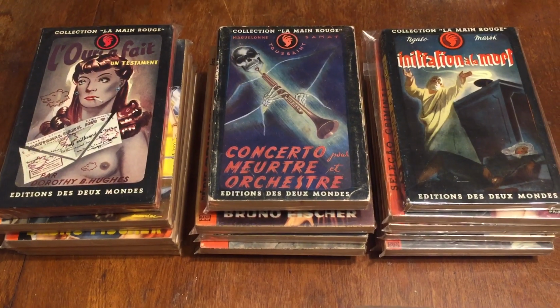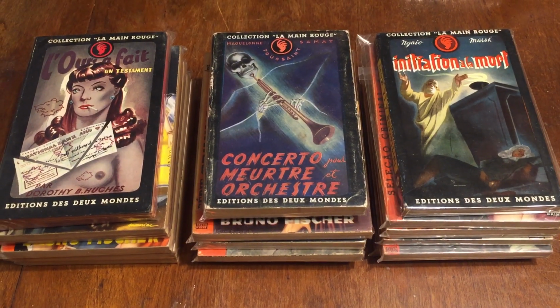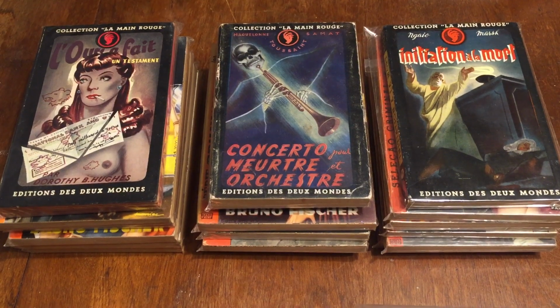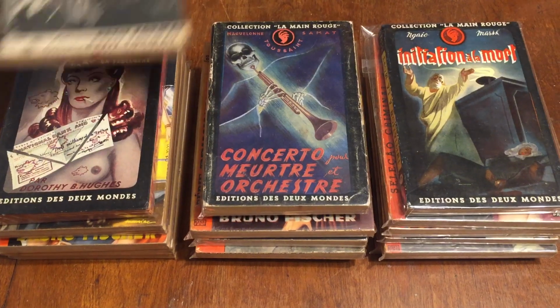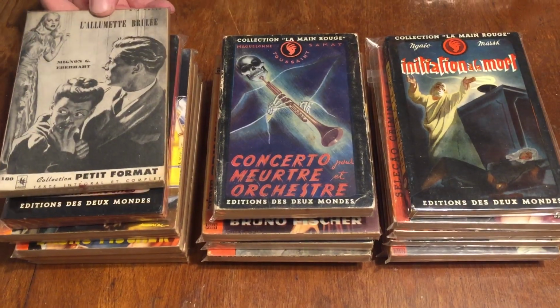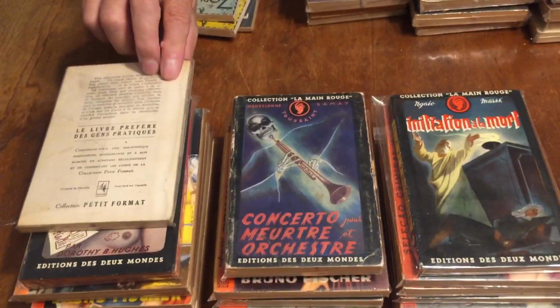There's editions of French or French Canadian. These are French Canadian, some of them, and it's called a Collection Petite Format. This is number 180, and it's by crime author Mignon G. Eberhart. Nice series of these slim books.